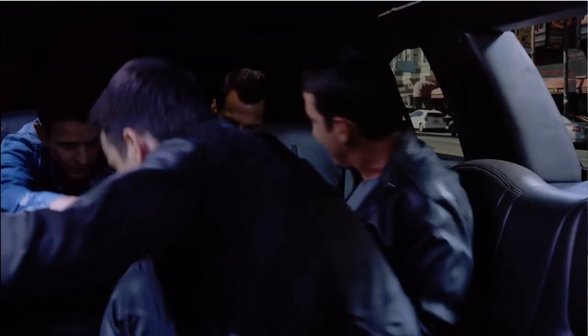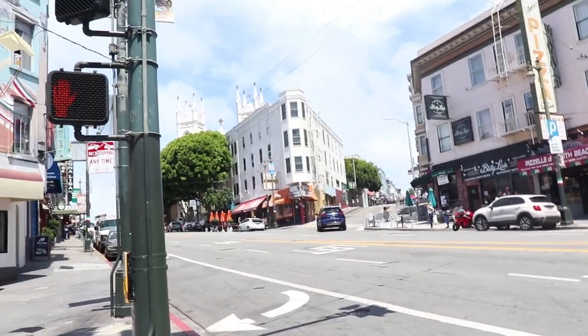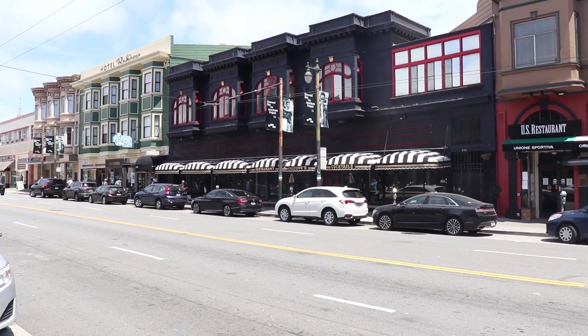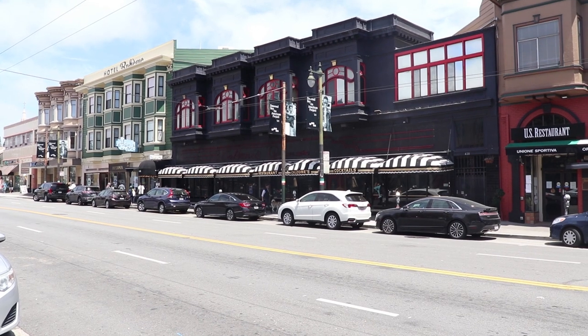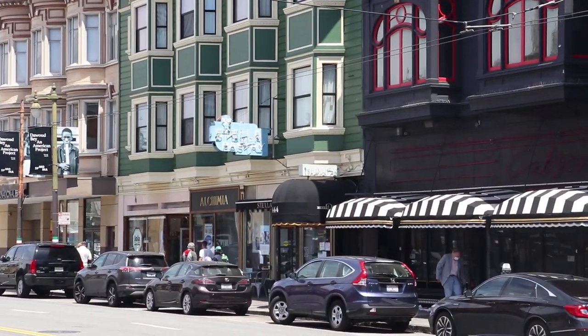The buildings behind the New Kids, looking through the windows, they're not the buildings at the corner of Broadway and Columbus. They're actually down the road a little ways. So when the New Kids are in the limousine, this is the view behind them. You'll see this black building. It is an Italian restaurant, some kind of a pizza parlor. And you'll also see this blue sign right here.